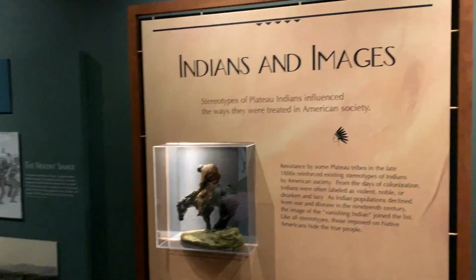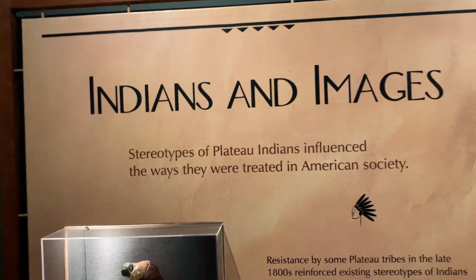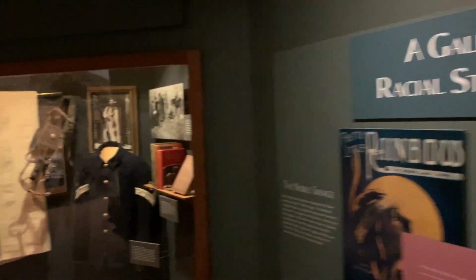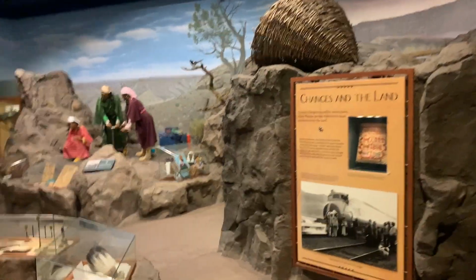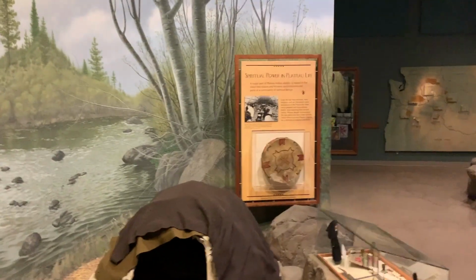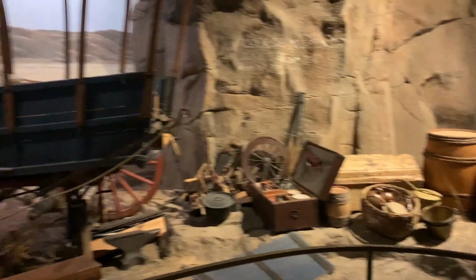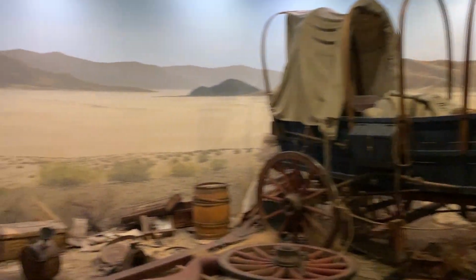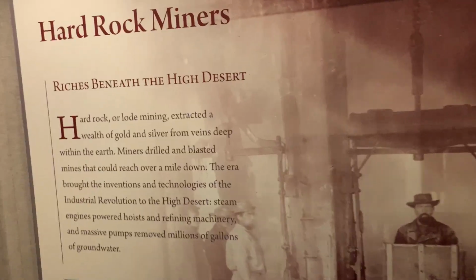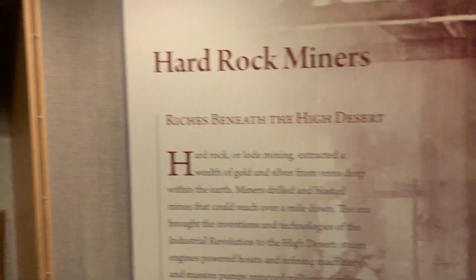Tina and I were really impressed with the High Desert Museum. The museum begins by taking you through an exploration of Native American culture in the region, culture and lifestyle. You can see there's a lot of different artifacts and garments and just a lot of different examples of how Native folks lived. And then it takes you through the influx of frontiersmen, trappers, entrepreneurs, and the resulting conflict between their lifestyle and that of the Native Americans.